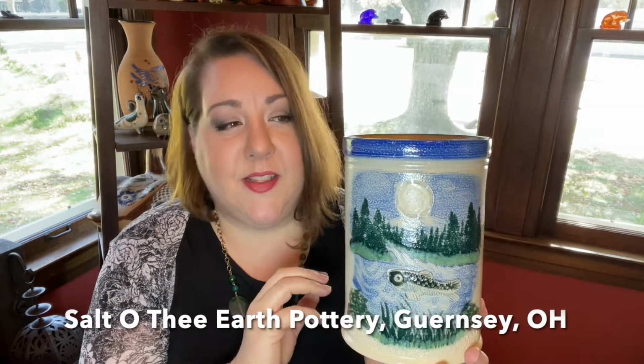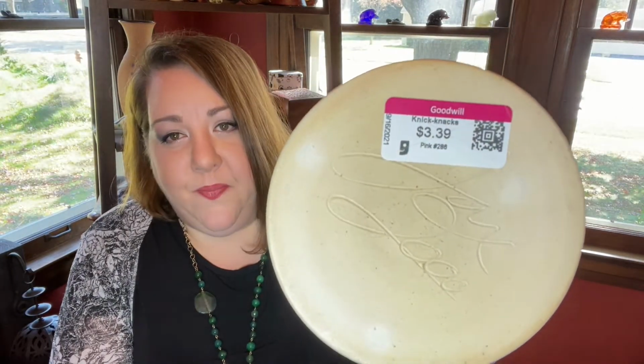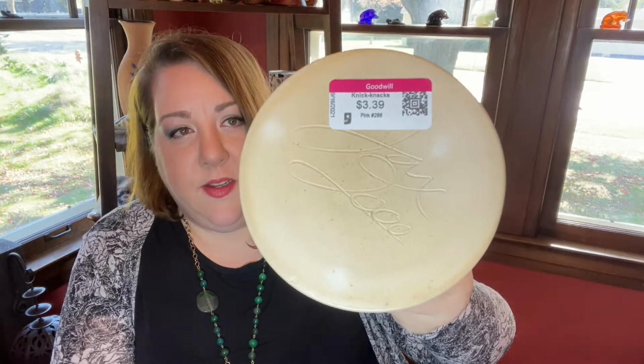Just got such a great look to it. This piece is made by a pottery company called Salt O' the Earth. And how great is this? It looks like it might be a utensil kind of jar, but look at the graphics on this with that little fish. Isn't that beautiful? Now this one is artist signed. It's signed by Jax, J-A-X. It's marked 2000. So 21 years old. Beautiful condition. Looks new, right?